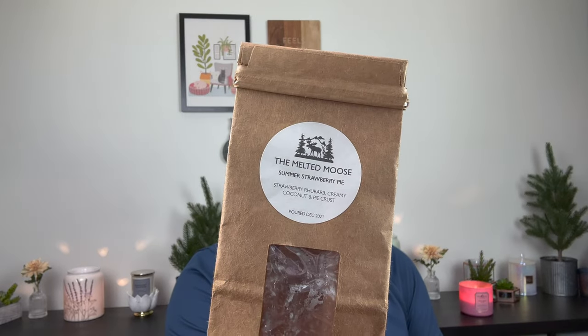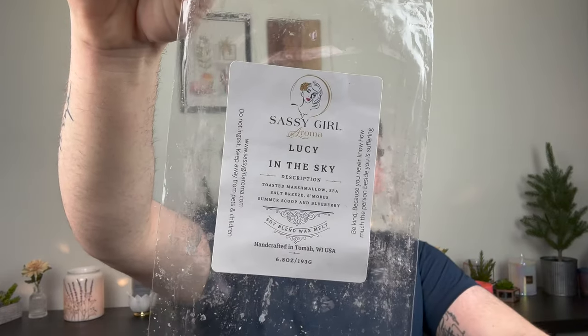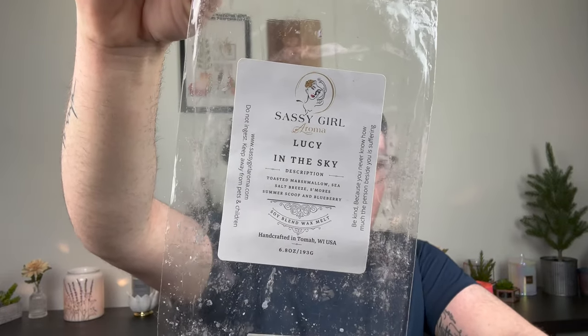I finished Summer Strawberry Pie, strawberry rhubarb, creamy coconut, and pie crust from the Melted Mousse. I'm trying to get all my nonsensey out. I finished Lucy and the Sky, which is beach nights. So toasted marshmallows, sea salt, breeze, and s'mores with summer scoop and blueberry. This was nice. It was a very creamy strawberry beach night scent. Sassy Girl Aroma does have the best beach nights.